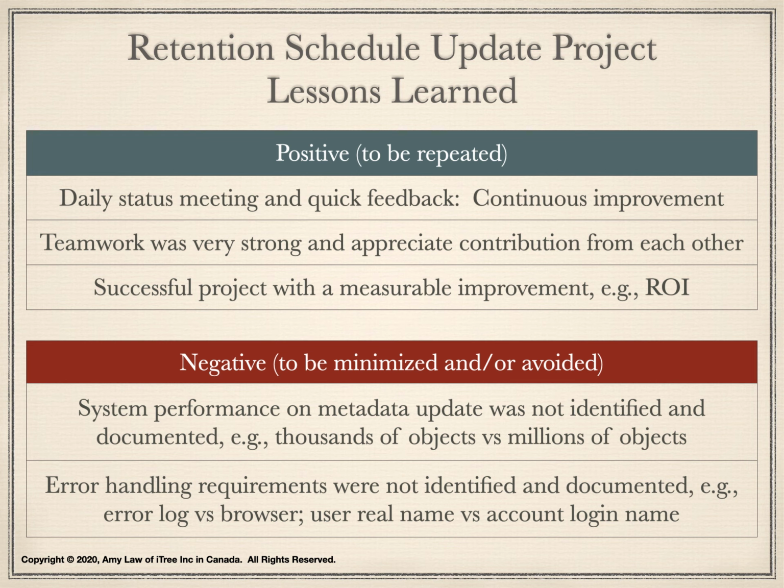Specifically, the internal team provided metadata requirements. The vendor provided the technology enabler to batch update the metadata. This was a golden combination to achieve a successful project. The project was well defined with the return on investment in mind.